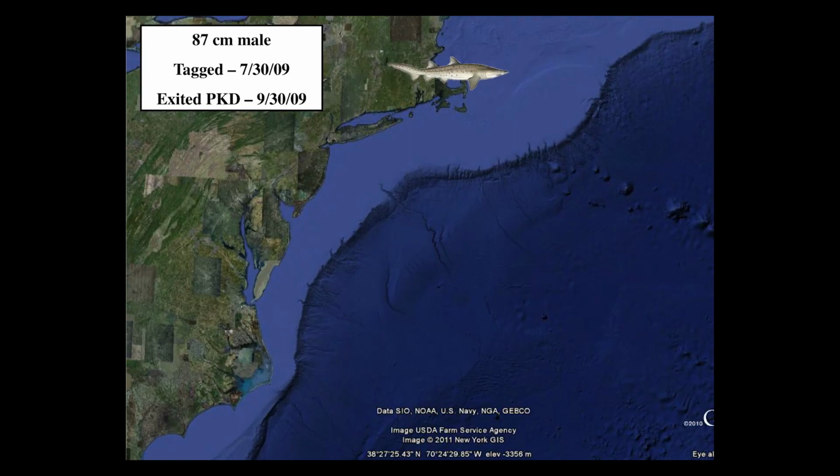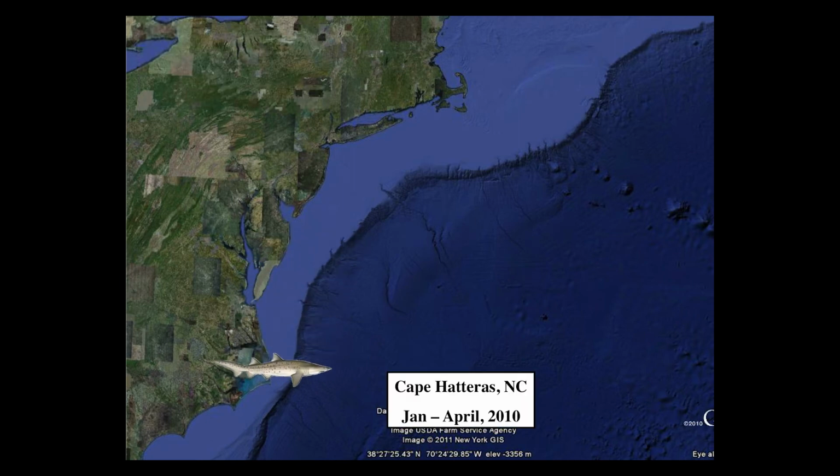So to really illustrate how the ACT network works and what type of data it can give us, I figured I would show a quick example from a shark that was very interesting in what it did. So this 87 centimeter male sand tiger was tagged on July 30th, 2009 in PKD Bay. It stayed in the bay for 2 months after tagging and exited the bay on September 30th, 2009. It then swam down the coast and was detected off Cape Hatteras, North Carolina, intermittently between the months of January and April 2010, meaning that that's where we think it spent the winter.